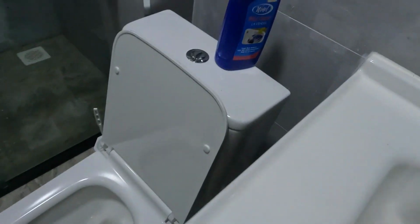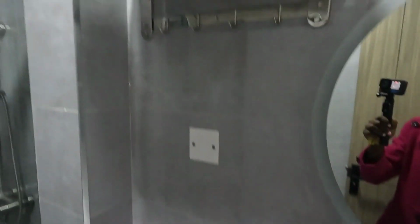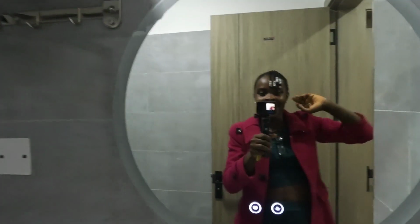Hey, you see these? Look at this pretty doormat here. The color looks so nice. Super. Wow. And the toilet cleaner is also here. We have the towels. Wait. This is so nice, guys. I love it. I love everything I'm seeing. And where are these ones here?